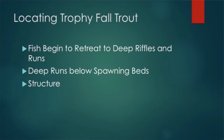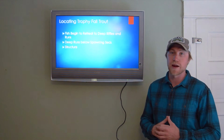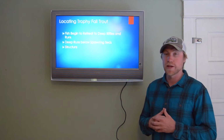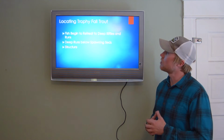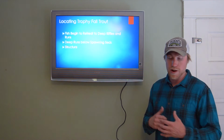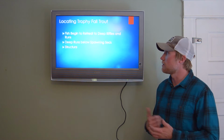Locating fall trout. I'm going to try to do my best to help you locate these fish, take some of the guesswork out. There certainly are exceptions to everything, but this is what works best for me in the fall. When the water temperatures begin to fall, those fish are going to begin to retreat to the deeper riffles and runs, especially these large trophy-sized fish. Their predators come from above. They're going to want to keep themselves from being exposed, and they're not going to want to be very easy to see. So they're going to retreat to deep riffles and runs.